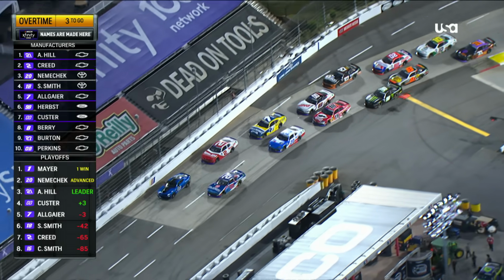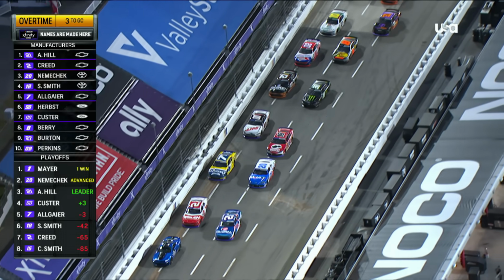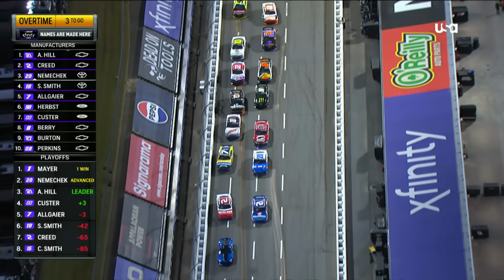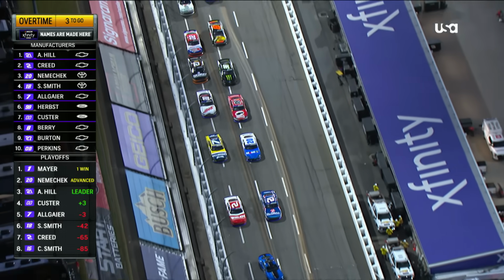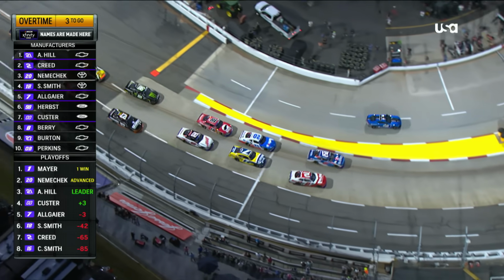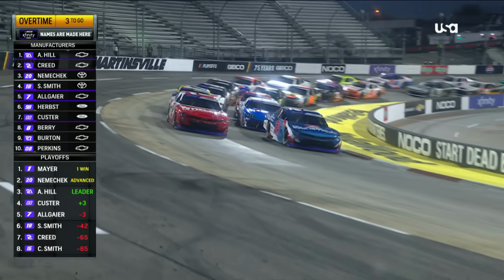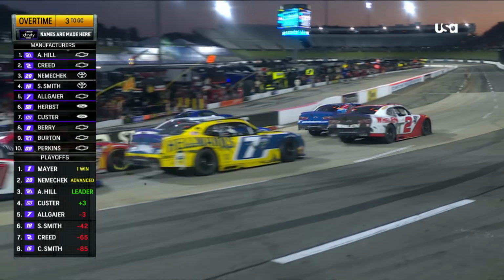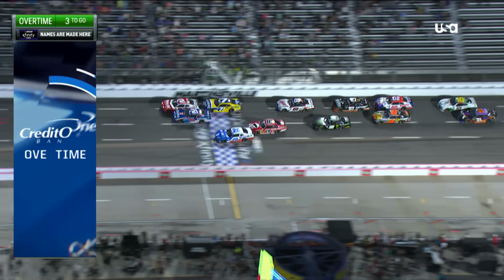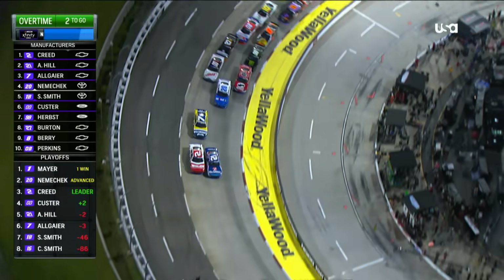And remember the fight Creed put up on the outside during the green flag run a few runs ago. He did a great job on the outside. They're trying to get the tires cleaned off. Brakes are warmed up. Put a little heat in the tires. A shot to make it into the championship 4. It's overtime, presented by Credit One Bank. Hill on the inside, Creed on the outside. Back to the gas they go. Way up the racetrack goes Hill.